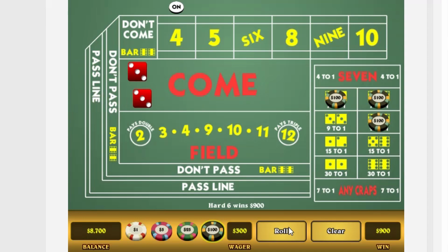So we were at 7,700 before. We rolled a hard 6, which pays 9 to 1. So our $100 bet would have just won $900, plus we get our original bet back for a total of $1,000 back in the rack. So our balance just jumped by $1,000 from $7,700 to $8,700.